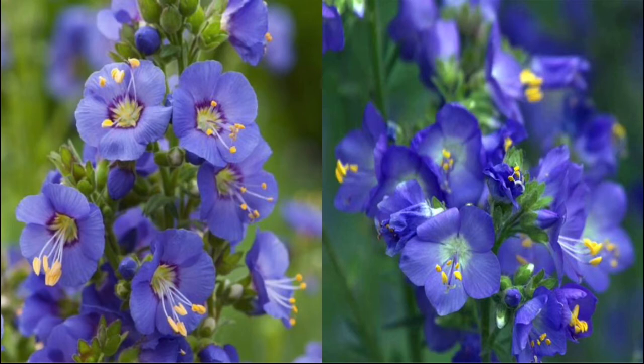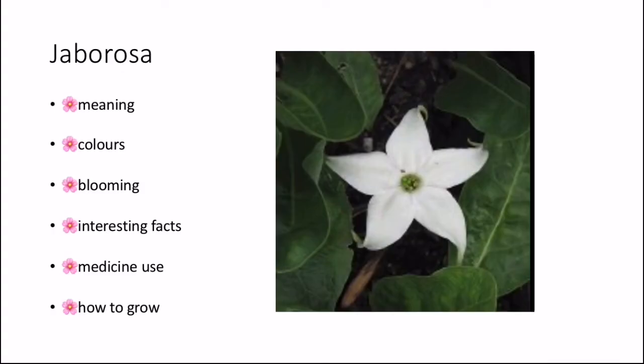The third flower beginning with the letter J is Jaborosa, which means dark thoughts and sorcery. The colours that it comes in is just white, and it blooms in the summer season. Some interesting facts is that it has fragrant flowers. It's native to South America from Patagonia to Peru, but most are in the Andes.